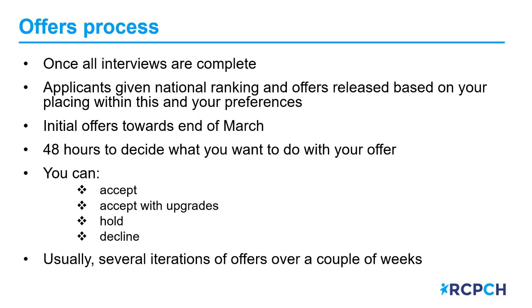If you don't get your first choice, then you can accept it with upgrades. And essentially what this means is that every time there's an iteration of offers, people will either decline or accept, and potentially one of your higher preferences may get declined by somebody and may therefore drop down the rankings, and you may end up getting that. If you do accept the upgrades, they are automatic, so you can't opt out of them once you've opted in. So if you get an upgrade, then you get the upgrade. You can't ask for it to be switched back, essentially. But if you don't get your first choice, then it's always worth accepting with upgrades, because there's always a chance that you could get upgraded.